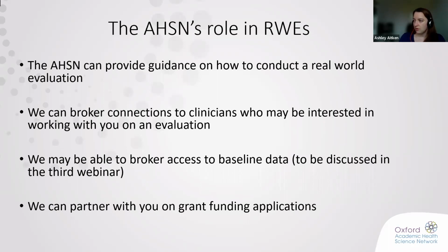So the HSN's role in real world evaluations is mainly to provide guidance on how best to conduct one. Every project is different. I'm probably going to make them sound quite easy through this, but they are all very, very different. And I would encourage you really to engage with your local HSN as soon as you possibly can when you're going through the process. We can broker connections for you to clinicians who may be interested in working with you if you are struggling to get that sort of thing.